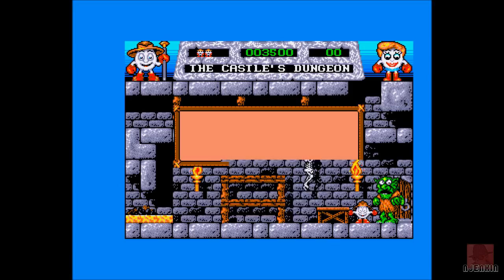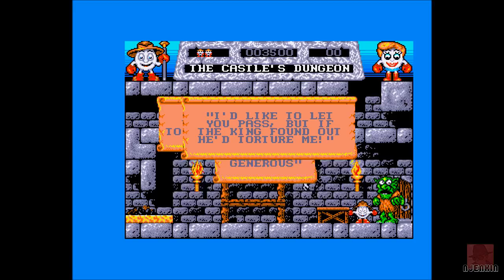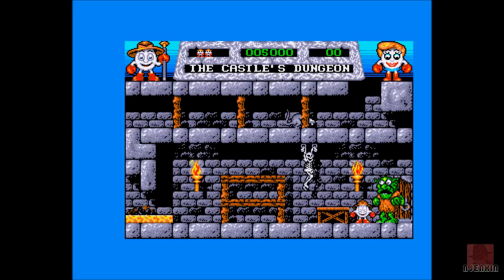I think it's slightly better than the first conversion of the Dizzy games, which is Treasure Island Dizzy, which we reviewed a few weeks ago. Have a look at that one if you haven't already. Music is slightly better on this one, and I think the puzzles are slightly better as well. Right, there, that was a useless troll, giving him an apple. We know the fire's out anyway. Well done. So we can't go back that way.